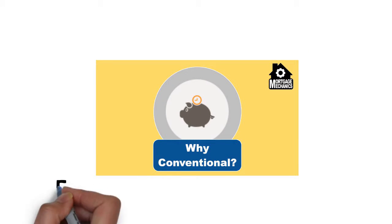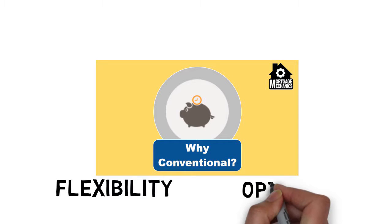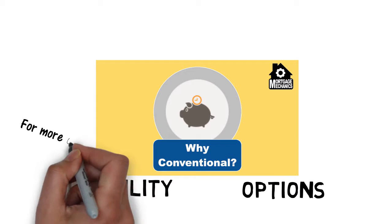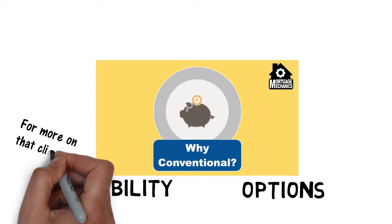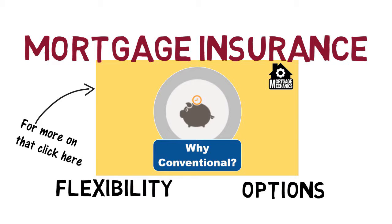With conventional loans, you have a lot of flexibility around how your loan works. There are a variety of programs and options, and that's what makes them work for a lot of different circumstances. But unless you're paying 20% or more of the home's value up front, you're going to have mortgage insurance on the transaction. And with conventional loans, this can get a little complicated.